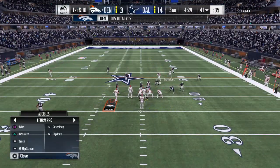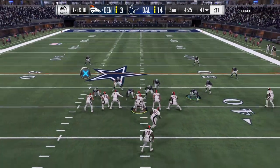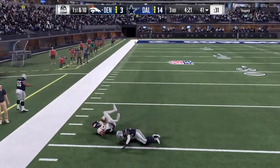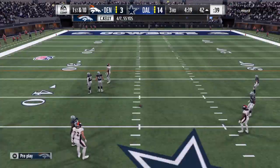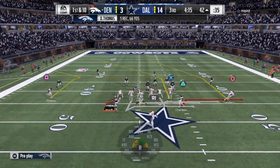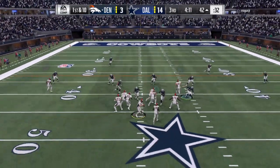And now they're in the hurry-up. On first down, it's Kelly, and he hits his man on the out route, Demaryius Thomas. Taking it across midfield and inside the 45. 18 big yards on that one, and a Denver first.